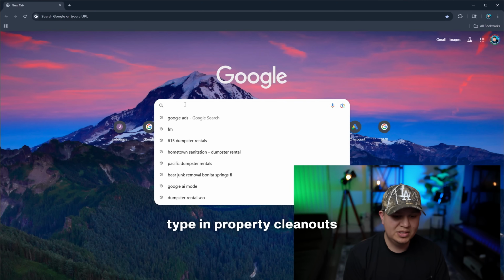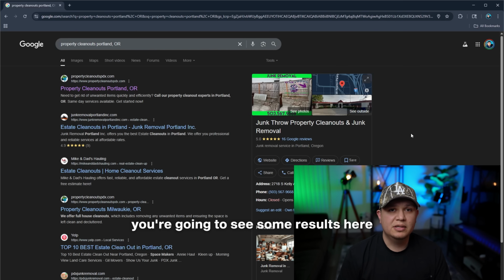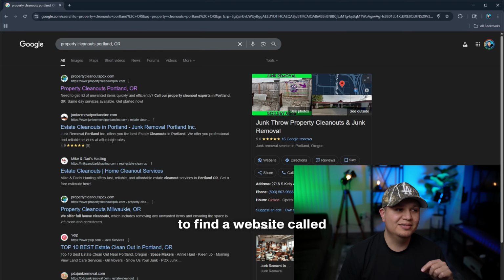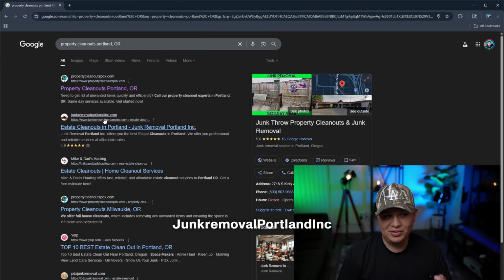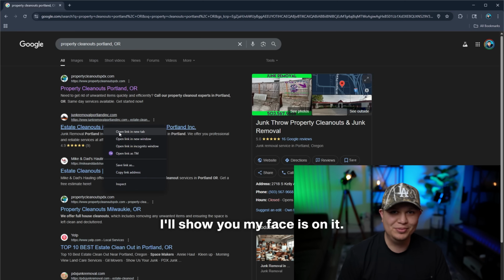So if we go to Google and we type in property cleanouts, Portland, Oregon, you're gonna see some results here. At the very top, right here, number 1 is my website, Property Cleanouts PDX. Right under that, you're gonna find a website called Junkremovalmoney Inc. That is also my website. If you don't believe me, I'll show you. My face is on it.